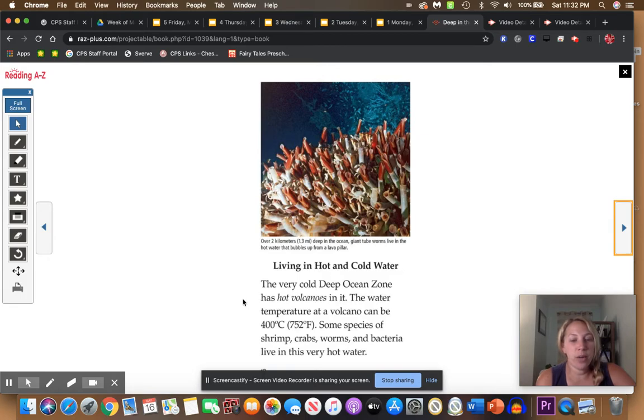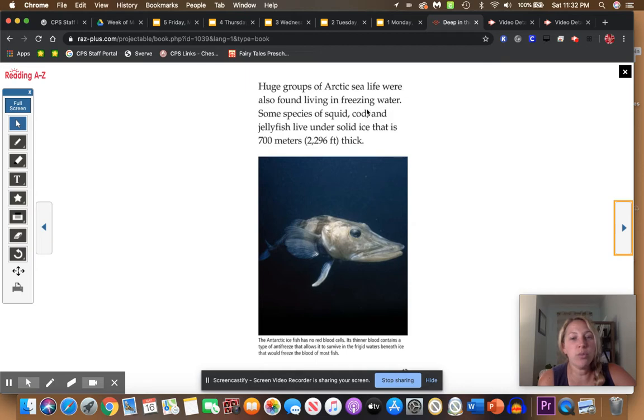Living in hot and cold water. The very cold, deep ocean zone has hot volcanoes in it. The water temperature at a volcano can be 400 degrees Celsius or 752 degrees Fahrenheit. Some species of shrimp, crabs, worms, and bacteria live in this very hot water. Did you know that there's volcanoes under the ocean? That's really cool.